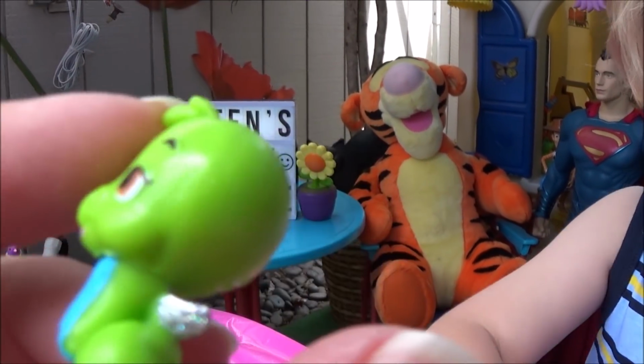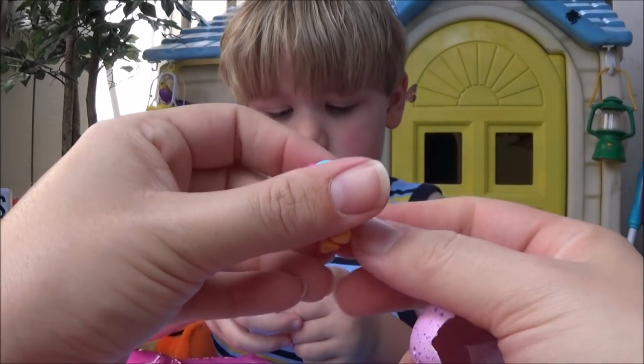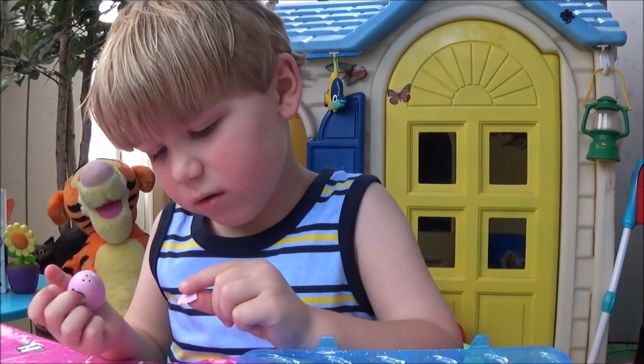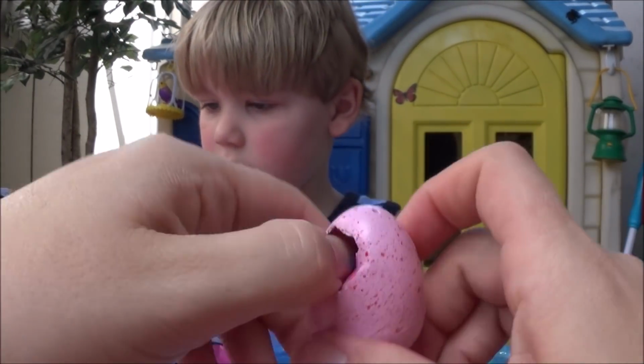Oh, cute. Oh, it's a toucan. It's a kind of bird. Oh, that's cute. It's smashing. You smash it? Yeah, look, you can't eat this part, right, Mom? Yeah, you don't want to eat these, baby. Let me put it back in the egg. Let's see who's in here.